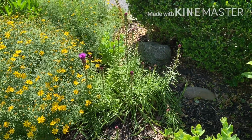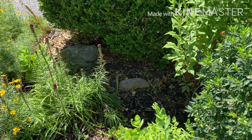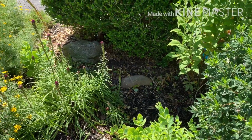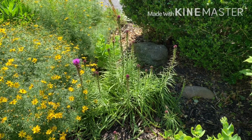And of course we have the Echinacea here. These are a little smaller this year because they were smothered by the irises that I had in this spot, that I ripped out. Probably not all of them. We'll probably get some pop-ups next spring. But I want the Echinacea to shine in this spot.